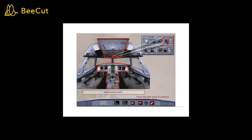The annunciator light switch on the overhead panel has three positions. In the test position, it illuminates all flight deck annunciator lights and displays 8s in the liquid crystal display units. In the dim position, the annunciator lights are powered with reduced voltage for a lower light level. In the bright position, the annunciator lights function normally.